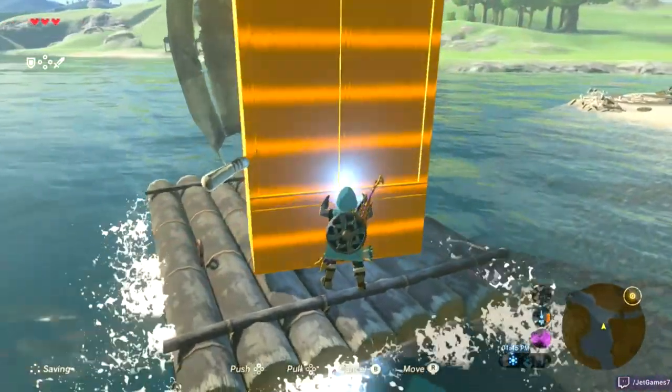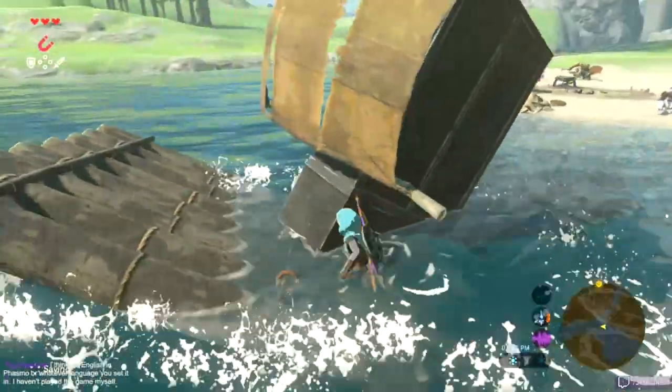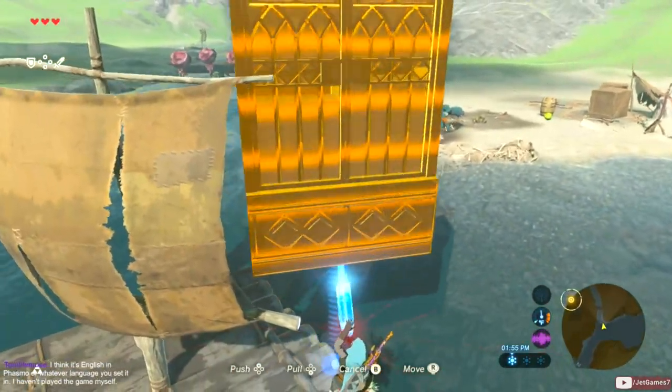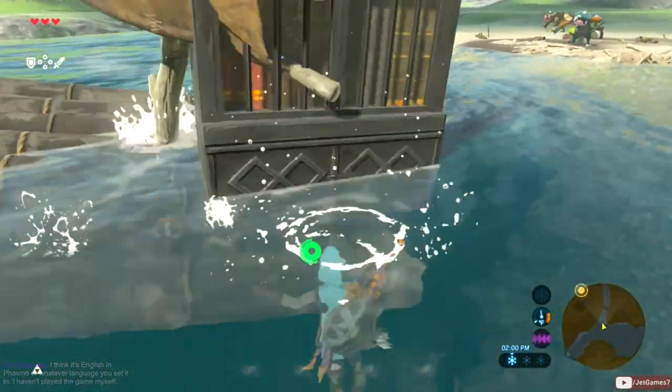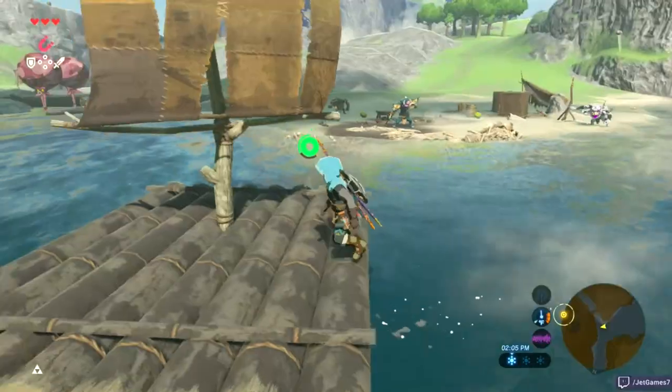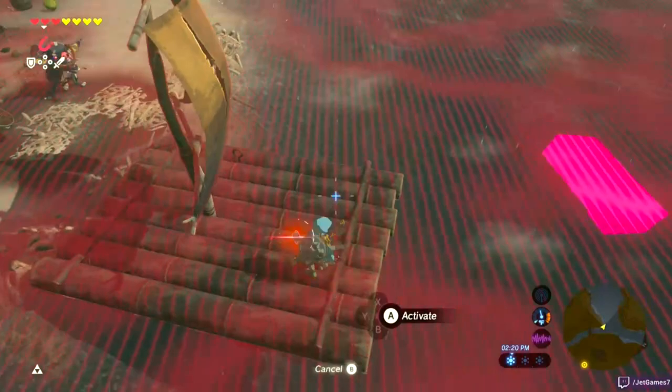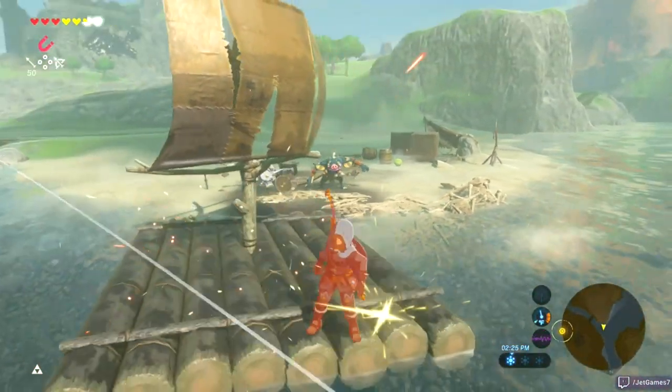Bokoblin camp. Hi. Yes. Okay. Luckily. Oh, boy. He has a bow. He has a bow. Dang, he has a bow. I should be scared. This guy, he's got a spoon. Where's the bookshelf? Where's the bookshelf? This may be bad. Okay, but.